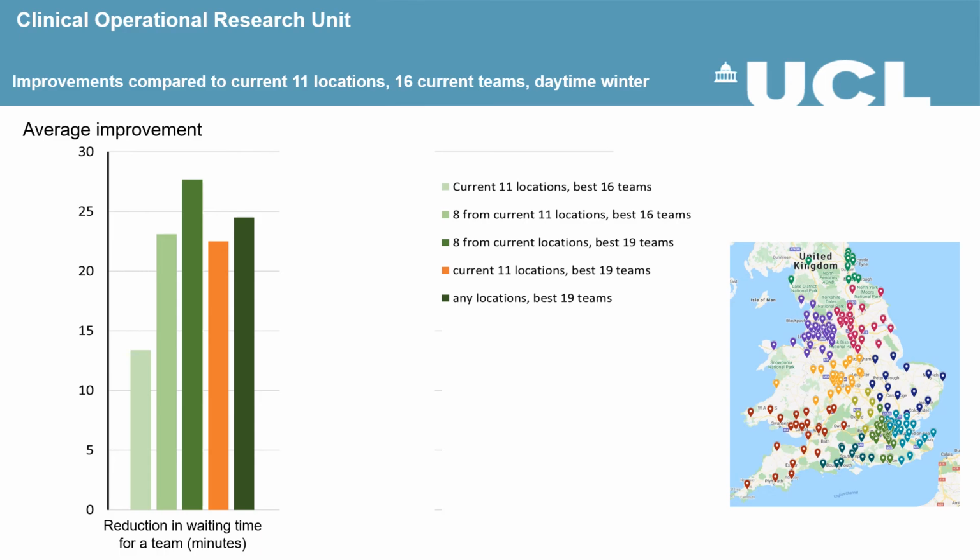What if you then looked at the current 11 locations with the best 19 teams? And that's because there are always sensitivities around centralizing further. So actually, is there any benefit in doing that? So that's the orange bars. And then finally, we looked at what if you could put the locations anywhere where there's an existing PICU with the best 19 teams.